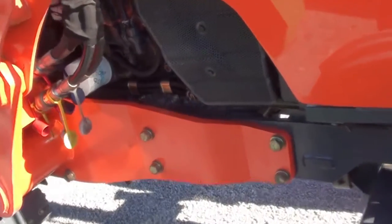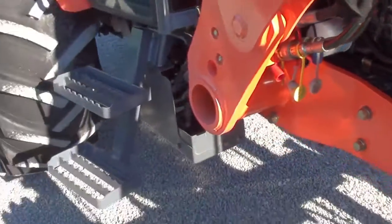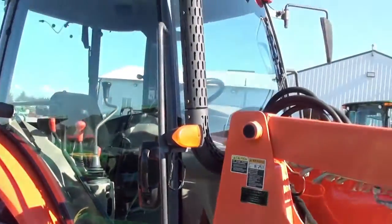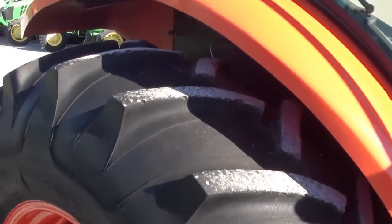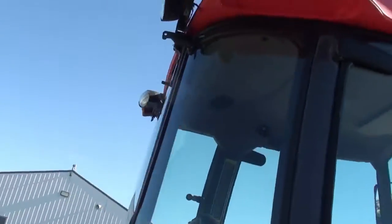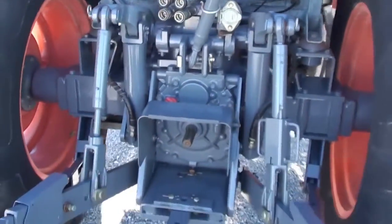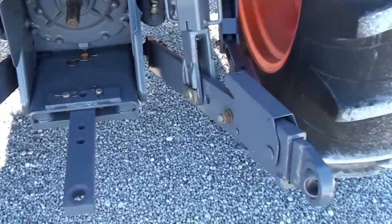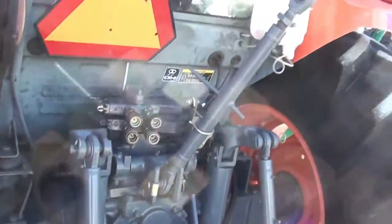We did just service the tractor. Looks like it was serviced at 1890 hours. 2 doors in the cab. Mirrors on both sides. Tires are good back here. Dual remotes back here. 540 PTO, telescopic arms, has the stabilizer bars on both sides. Top link is here.